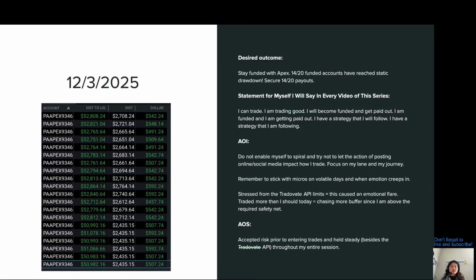And then area of strength: accepted risk prior to entering my trades, and held steady throughout my entire session, besides the whole API situation. So yeah, I'm pretty happy with everything now. Baby steps, baby steps. And let's see what happens next, depending on Apex's response, if I need to continue to make more profit or if it makes sense for me to submit a payout tonight.